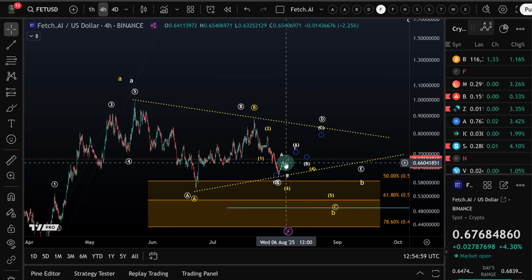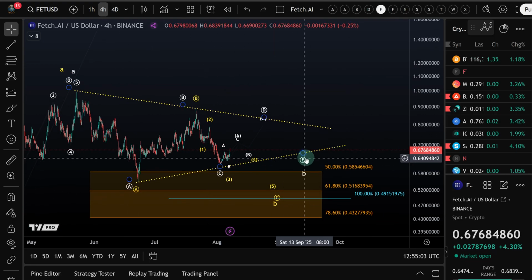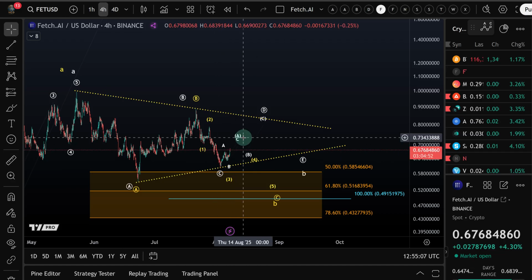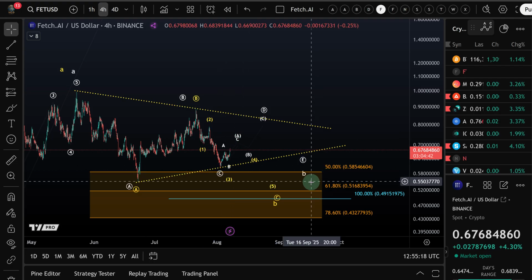Well, here on the Fetch.AI chart, I'm still tracking this triangle pattern, a potential B-wave triangle. And it's a bit sad what we see here. I mean, not really much upside momentum at all. We would need some more volatility and more upside momentum to really get more confidence that the price has indeed formed a low there in this C wave of our triangle.